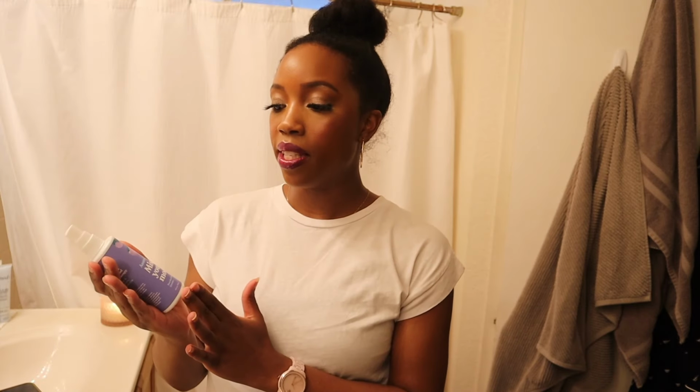I also have this spray. It's this lavender and chamomile Mist Your Mood by Asutra. I originally bought this spray for my room that I delivered my baby in, because I was like, oh, I want all the relaxing vibes and all. But I ended up forgetting about it. Things were happening way too quick for me to even think about this spray.